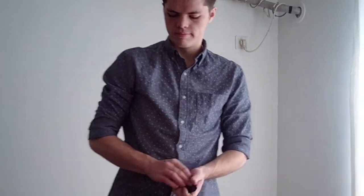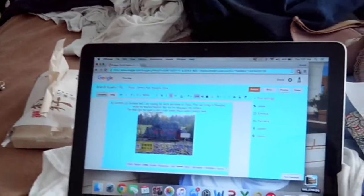Screw that! Okay, so currently we are packing. Here's our little packing list. We're packing for Hong Kong. He's being wonderful and helping me pack my stuff and his own stuff. I'm attempting to work on a blog post, but it's really hard to do it from China, I've come to find out.